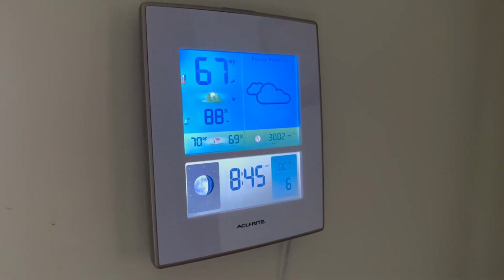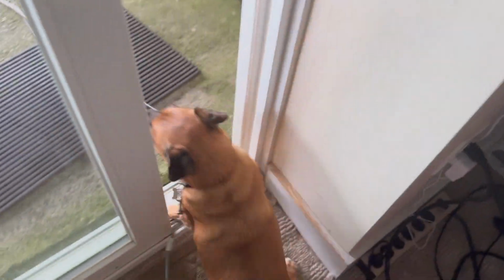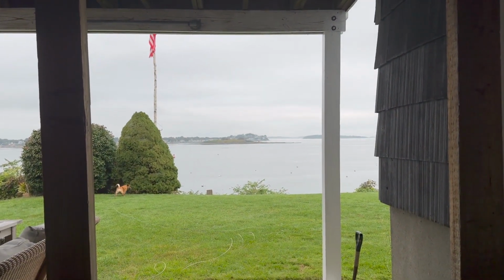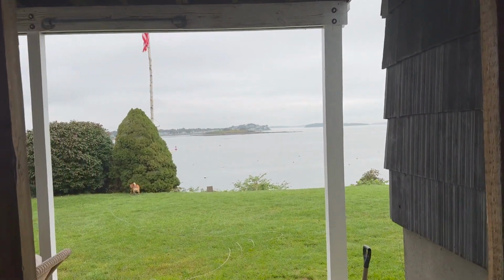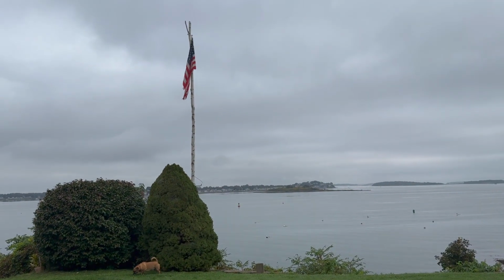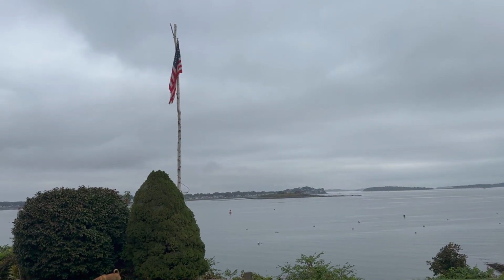About 3 hours until low tide, 67 degrees, 8:45, October 6th. Kind of mild, kind of muggy. It's not really fog this morning. Fog is a cloud that's touching the ground. This morning, the cloud is not touching the ground. It is the fog kind of cloud, stratocumulus.